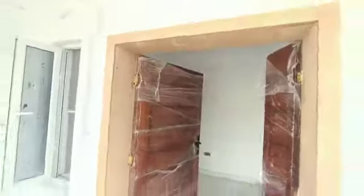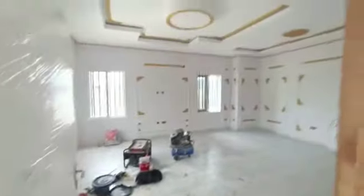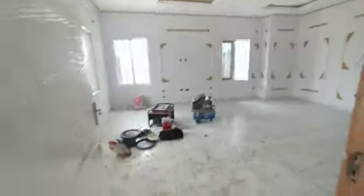Look at the door to start with. In front of me is where we have the waiting room. Then on the right, we have the guest toilet. Look at the door to the entrance, and look at the beautiful design of the castle. Wow! This is what somebody has been waiting for.